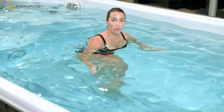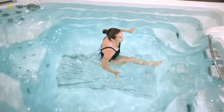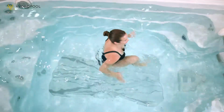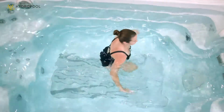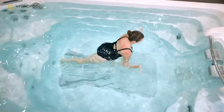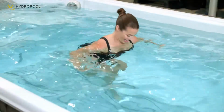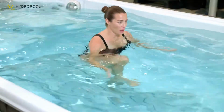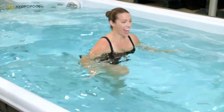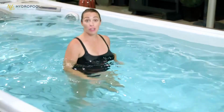If you're ready to get the heart rate up, let's go. If you prefer to move at a slower pace, you do you. It's all good. We're moving, we're breathing. Stay with me here, another 3, 2, and 1. Great job. All right, we're gonna grab onto our noodle.